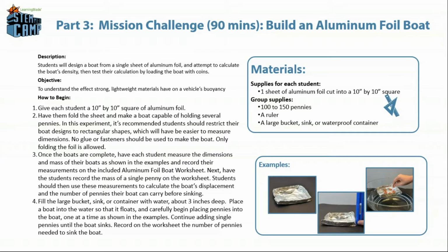And so we're going to do measurements, and then with the measurements, we're actually going to make an estimate of how many pennies we think this boat could hold. And so they'll do a lot of measurements, and like with the paper airplane experiment, this one is also built around doing measurements and making calculations. Only in this case, they're actually going to be making an estimate of how many pennies or how much weight they think their boat can sustain without sinking.